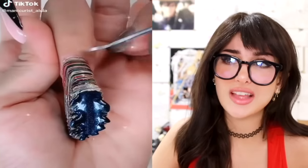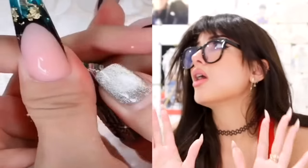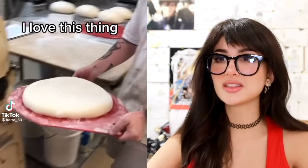What does 100 layers of nail polish look like? Oh, how are you gonna get it off? Oh, they just like pulled it off. Oh, I can't imagine how satisfying that would have felt. Pop. For a minute, I was getting worried. Like, yeah, that's not coming off. You're stuck with that.